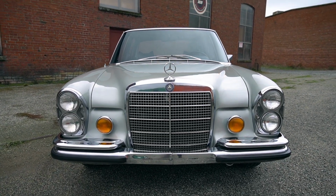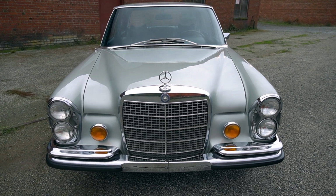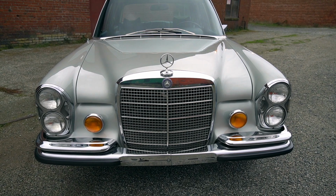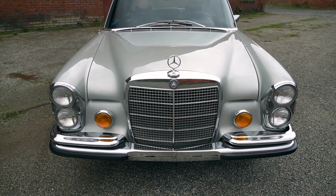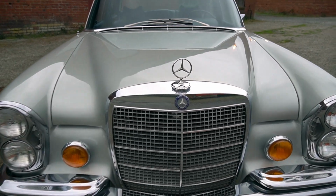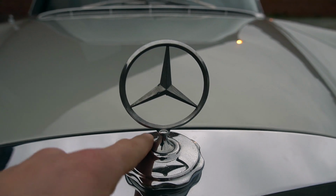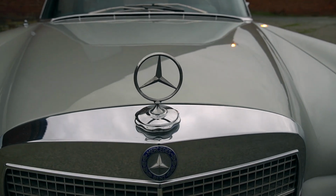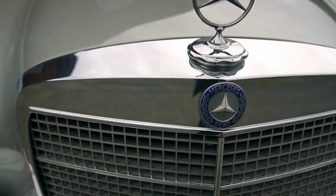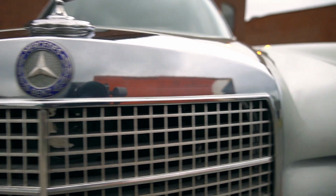I remember going to see this thing in the fella's garage, and it was in great shape. We didn't have to do any work to any of the chrome on the front. This is all the way it was. Obviously it's been polished and cleaned up, but all in really good shape. There's some patina, of course, showing on the three-pointed star on the base of the emblem there. But you'll probably see me in the reflection here. The chrome is actually in quite good shape.